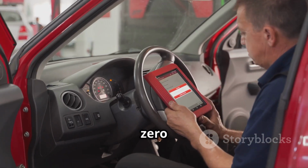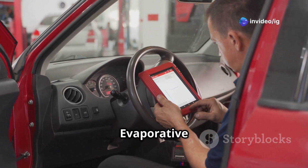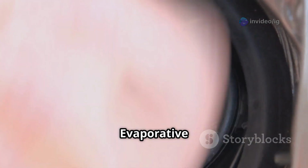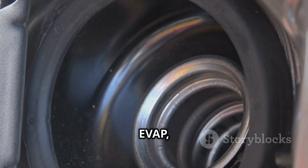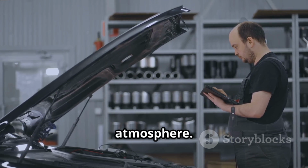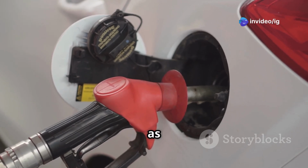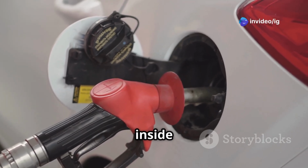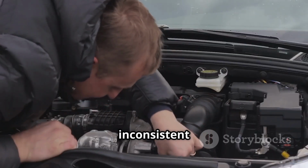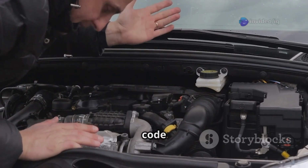Alright, so what is P0454? The P0454 code stands for Evaporative Emission Control System Pressure Sensor Intermittent. Your vehicle's evaporative emission control, or EVAP, system is designed to trap and manage fuel vapors before they escape into the atmosphere. The fuel tank pressure sensor, also known as the FTPS, monitors pressure inside the fuel tank. When the sensor sends inconsistent or fluctuating signals to the ECU, the P0454 error code appears.